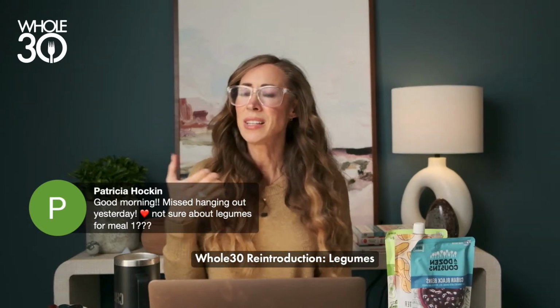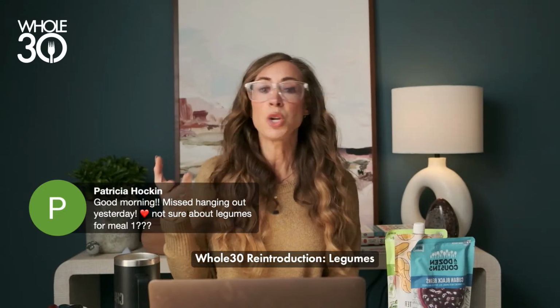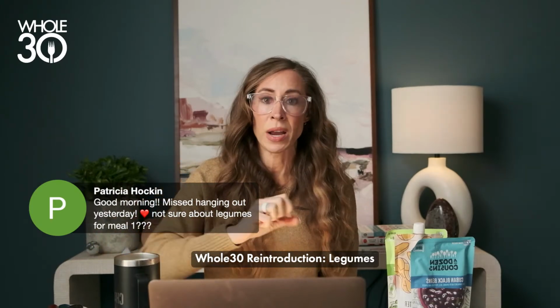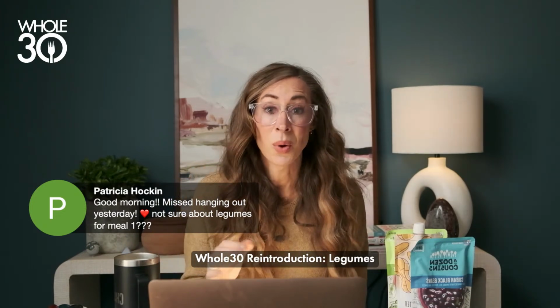So it's remarkably light and fluffy. It has a very egg-like consistency, but you would eat your normal Whole30 breakfast scramble, tons of veggies, avocado on the side, fresh berries, with tofu instead of eggs. That's one way to do it.